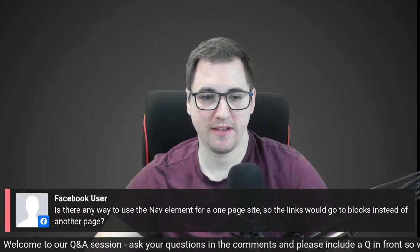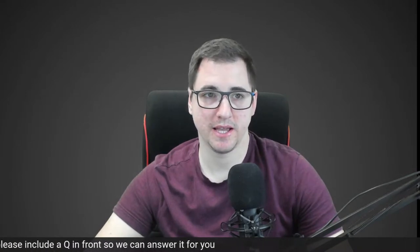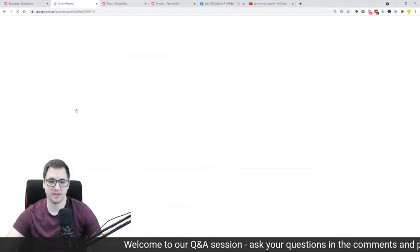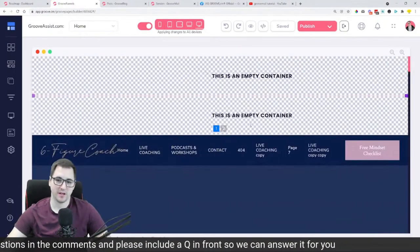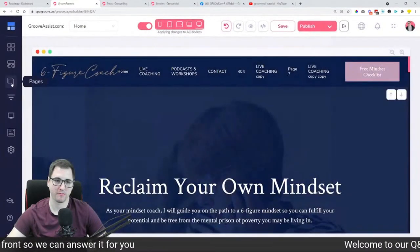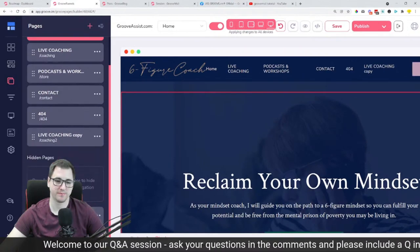Is there a way to use nav element for one page site so the links would go to blocks instead of other pages? Yes. You could do that very simply just by select. I'm going to share my screen in a moment. Okay, here. Actually, let me get into this other site. We already have a menu. So in case you have a menu on here, I'm going to delete this block first. You can see that I have a couple of pages on here, and I do not want to show most of these. So let me just hide them.